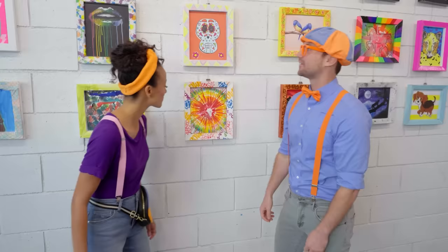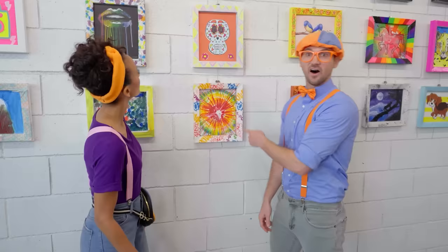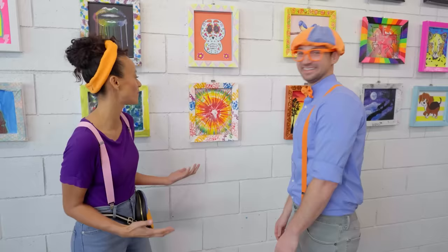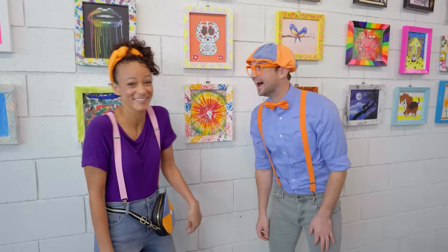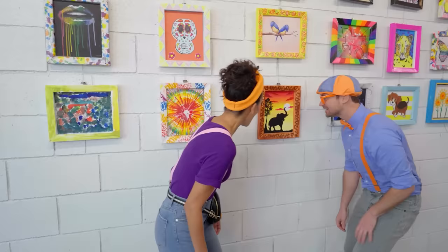Wow! Okay, all the frames are the same shape, so they're all the same. Yeah. But look, all the paintings are different. Yeah, that's the cool thing about art. It's such a fun way to express yourself, and everyone comes out with different pictures. Yeah, like this one, so colorful. Oh, I love it. Oh, look at this one. Whoa, it's kind of spooky. Yeah, I love the teeth. Whoa, and look, an animal. Ooh. An elephant. Yeah. Woo.